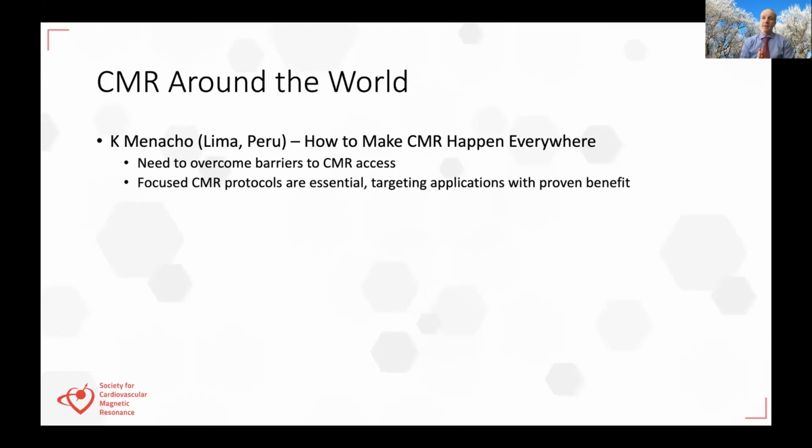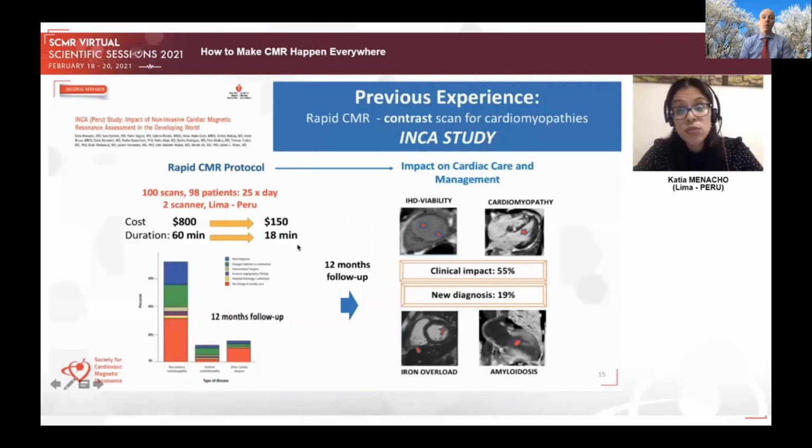But I think if you go back to the previous session, a lot of the barriers that need to be overcome to improving access around the world are really common everywhere. She also pointed out the need to have focused cardiac MR protocols, targeting applications where there is proven benefit. And I think if you go back to some of the talks and the sessions that have been highlighted by Michael, James, and Lars, I think we're really entering a time where cardiac MR more and more is being proven to be beneficial in improving not only diagnoses, but at predicting outcomes. And so it's in those areas that we really need to target the growth of cardiac MR around the world.